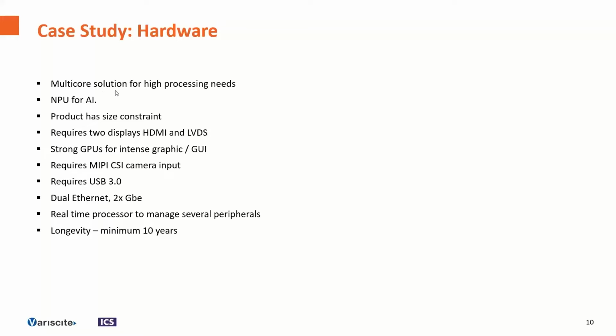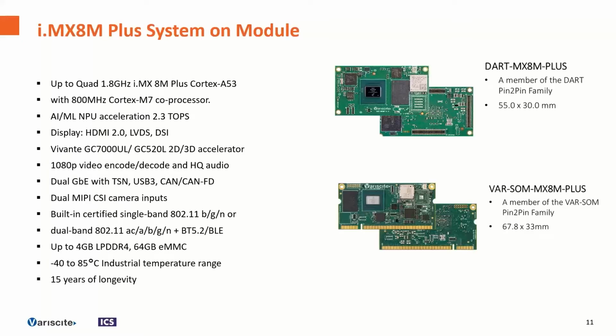Okay, and after we analyzed all this information together with the customer, we actually came to this solution, which is a SOM based on an IMX8M Plus system module. As we discussed, we have two types. Okay, we have the Dart MX8M Plus and the VarSOM MX8M Plus. And in this case, the customer was leaning towards the Dart solution because of the size constraint. As you can see here, the difference of the edge connector on the VarSOM solution compared to the Dart solution.